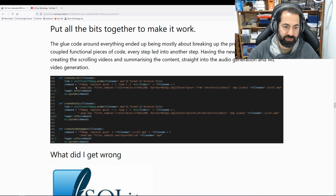I do use the actual FFmpeg libraries for Python to get the video time at one point, because I need to know how long to make the video, how long to scroll it for, and how long the MP3 talking is, and that all needs to go together. So that's all in there. You can see the probing for the duration. But for actually doing the video, I found it easier.